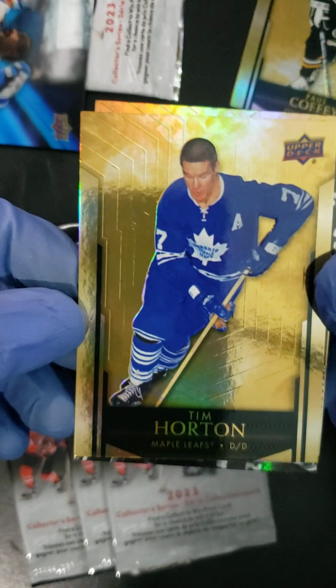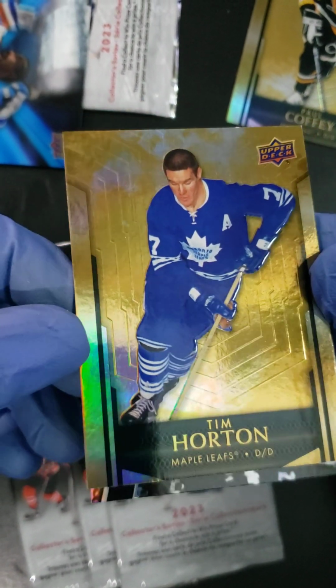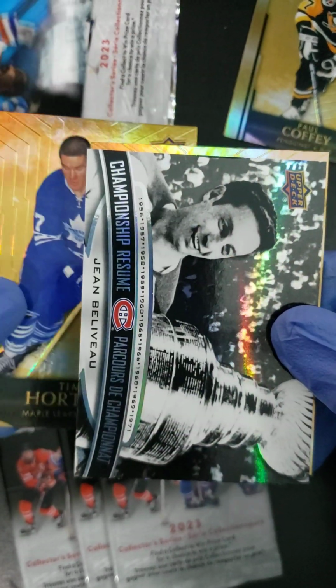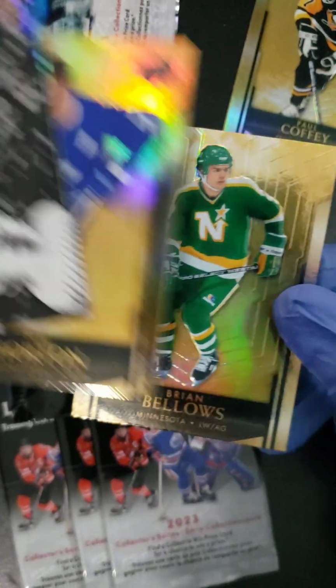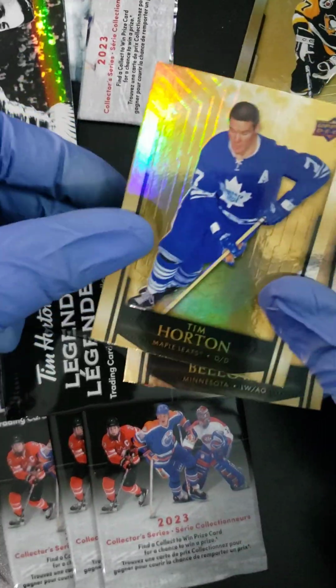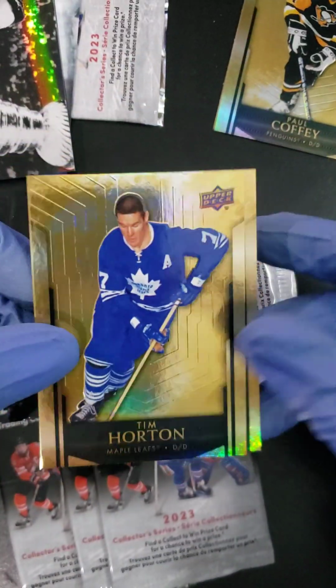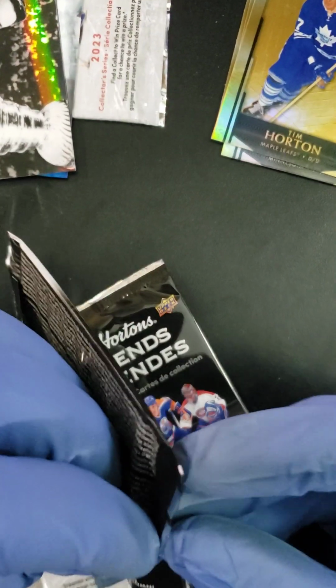And let's go, pack number 2, folks. Oh, there he is, Mr. Tim Horton. There's Tim Horton, folks. He's the one that started this whole chain and got it all started. And we follow up with a championship resume, Jean Béliveau. And we finish with a Brian Bellows. All right, it's Tim Horton number 1. Yep, Tim Horton's usually card number 1. In almost every Tim Hortons set I've ever opened, Tim Horton is number 1, folks.